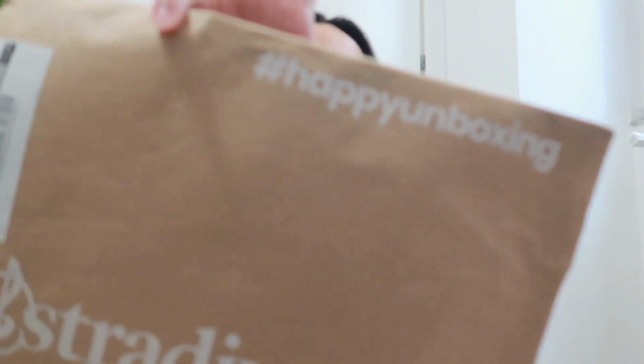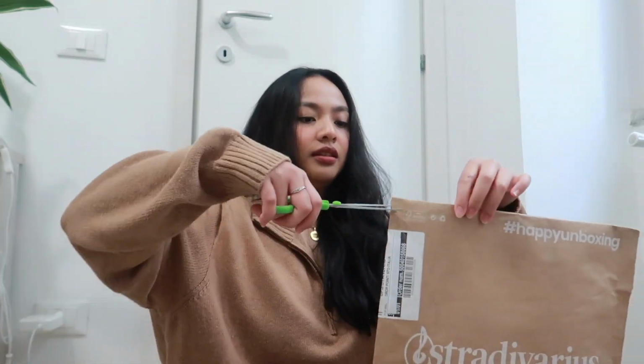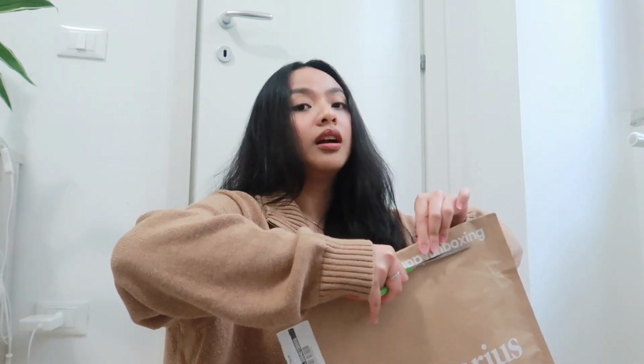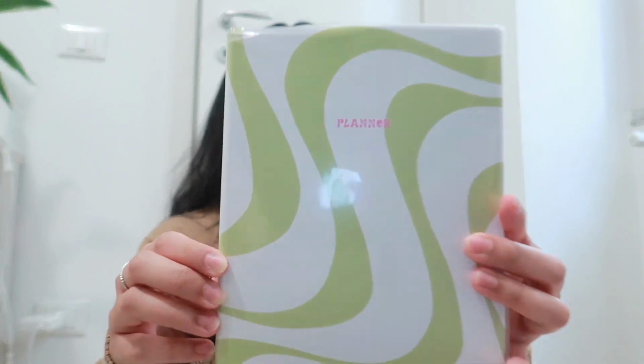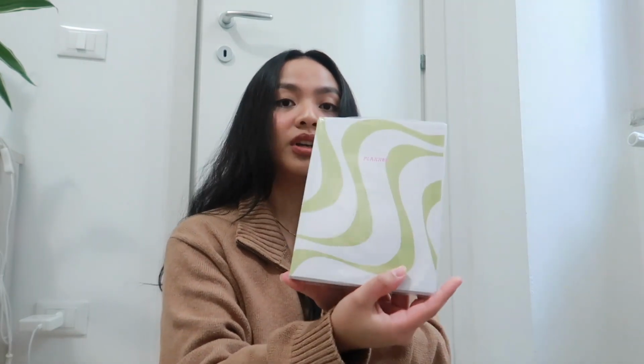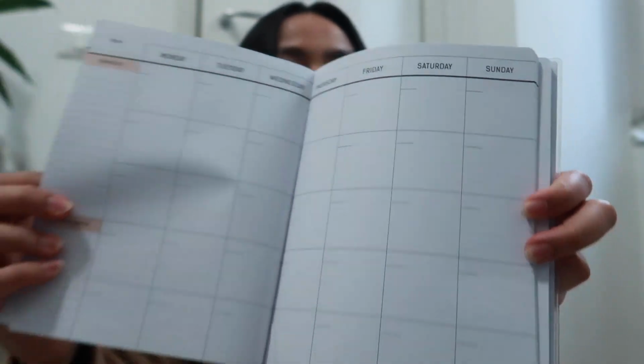Let's proceed with the last shop. It's so cute. Happy unboxing. I know what this is. Because I was supposed to get the planner from the shop, but I saw a cuter one. This is a cute planner. Oh, love this. May cover pala siya. So nice. May pa-cover siya. Ah, I will be more productive. I think. Nakaka-productive talaga pag may planner.